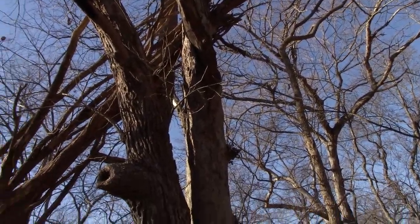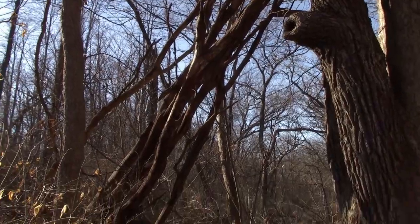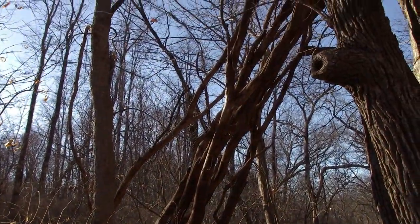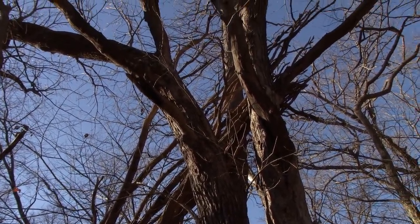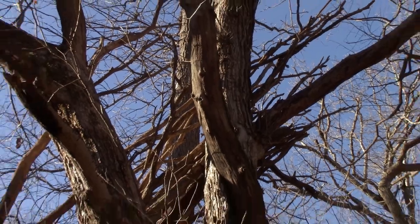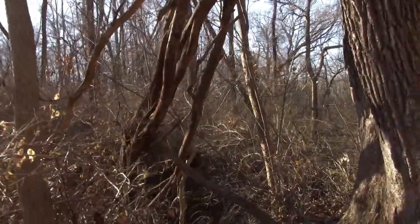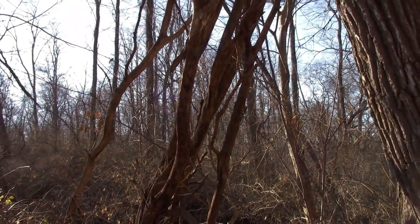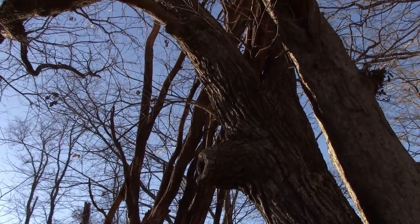I'm back, guys. This is what I was talking about. I saw this from a distance. All these branches and trees all leaned up in this semi-dead tree, pretty much at the same spot. Goes through the crook in that tree, and you can see multiple branches and trees all sort of leaning up in this huge partially dead oak tree.